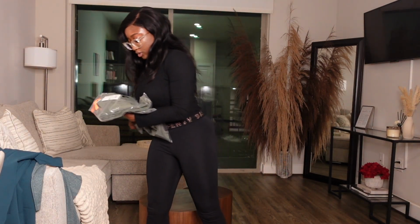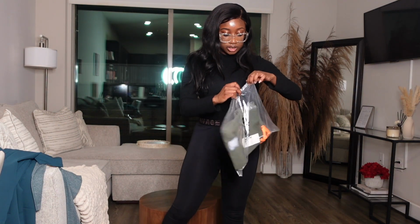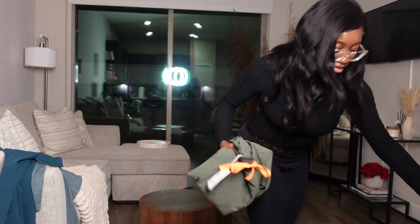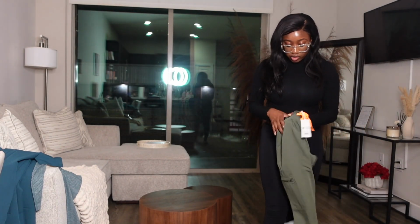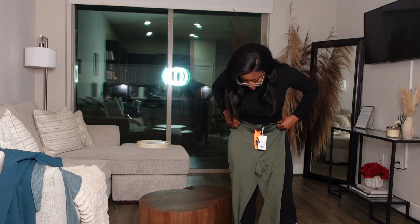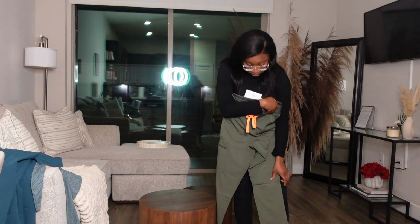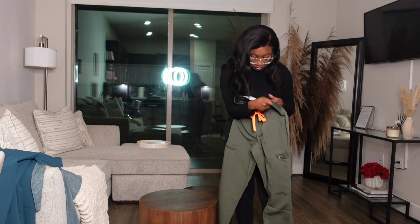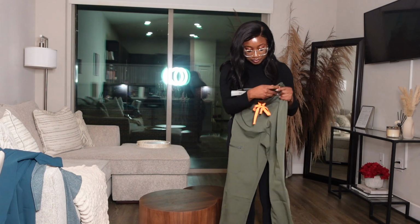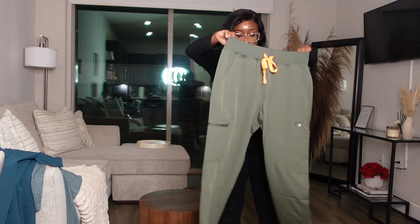Now let's get down to the moss color. It's giving army green type vibes. The orange is cute, but I guess that's their theme. Oh, okay. So those pants are a different fit. Those are like a jogger. This is more of a straight pant. So this is a high-waisted Yola petite. Like I said, I got this in a small petite.